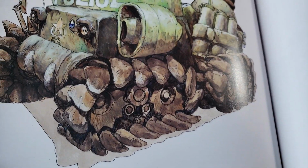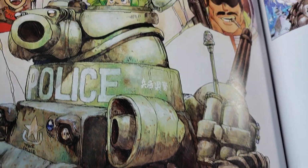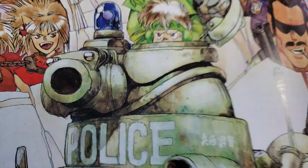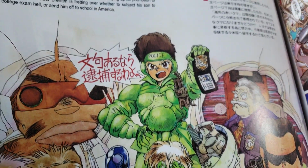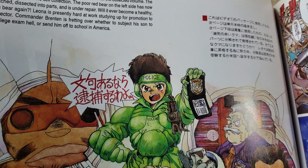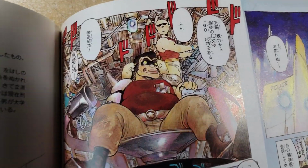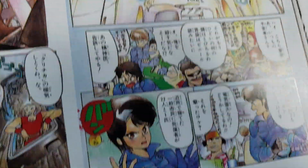Man, that is some chunky tread on that tank. Holy shit. Oh my god, that's so awesome. So this is from Dominion. That's so funny. Look at that. Now I want to check all this stuff out.